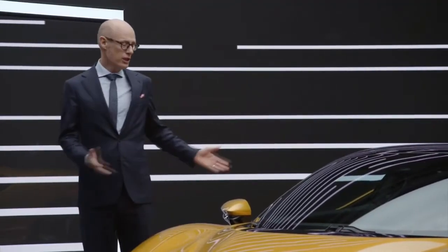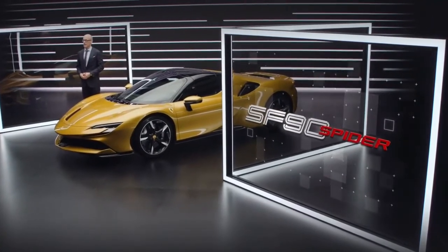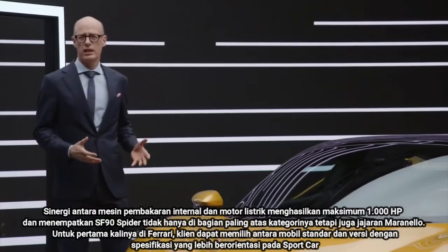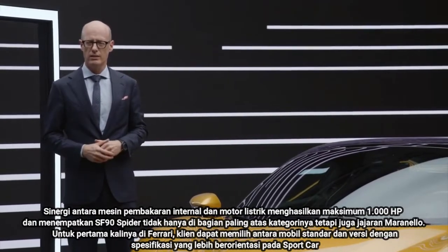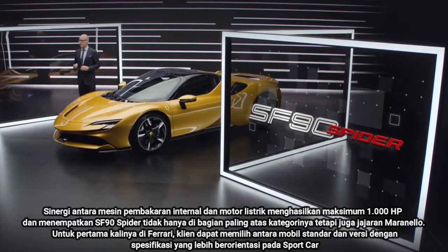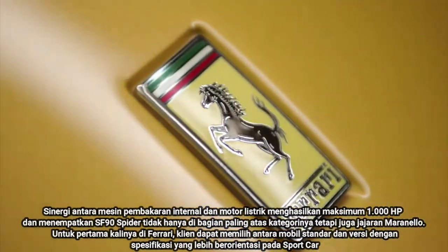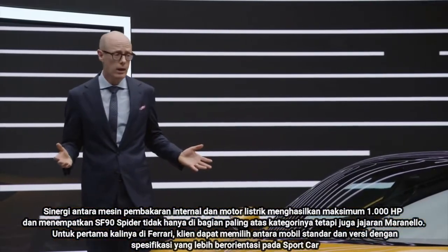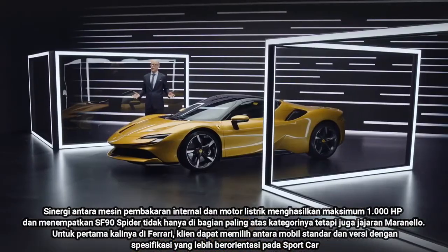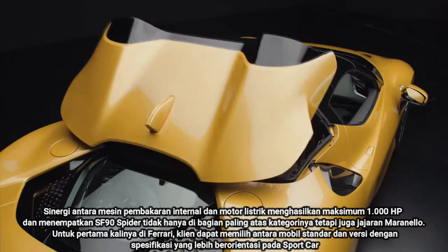Today we talk about this beautiful car, the SF90 Spider. Why did we decide to develop a Spider version of the SF90 Stradale? As you know, driving emotions are key for every Ferrari, and with a Spider model we can actually increase the driving emotions. So obviously for a Spider model the most important part is the roof itself. The retractable hardtop is the best solution for weight management and comfort on board.